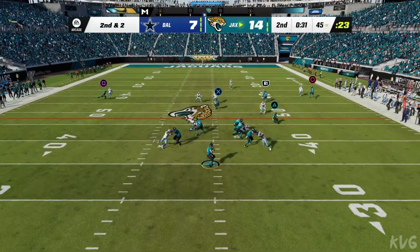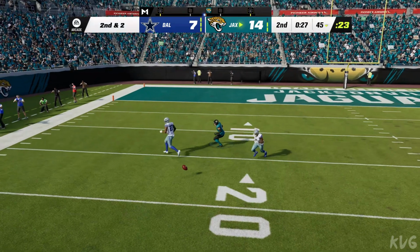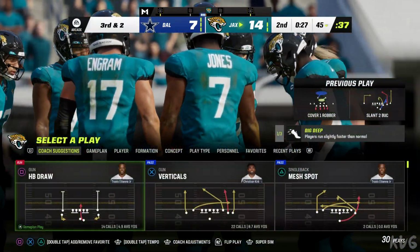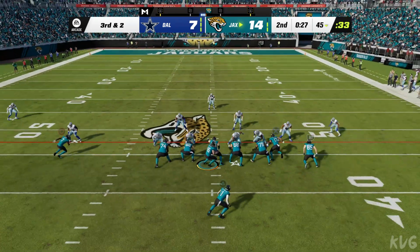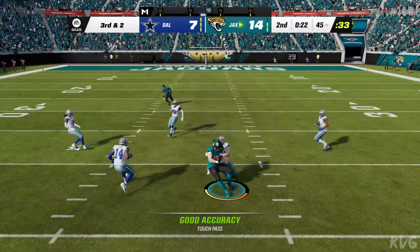Looking to throw again on 2nd down. Lawrence, he'll air this one out for Kirk. And he knocks the ball away, and it falls incomplete. They gave it a shot with a deep pass, but it wasn't going to work there. And now there's less time for them to try and get 3 before the half. Let's see what they dial up on this next snap.